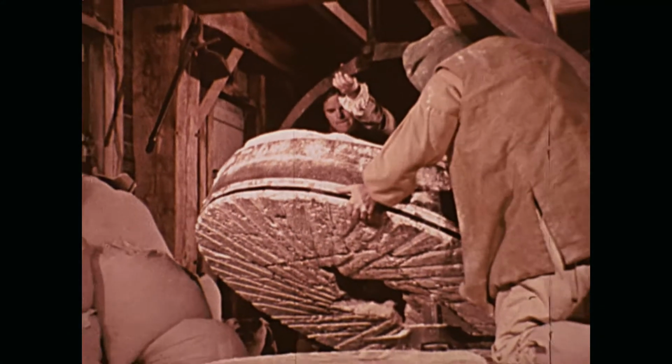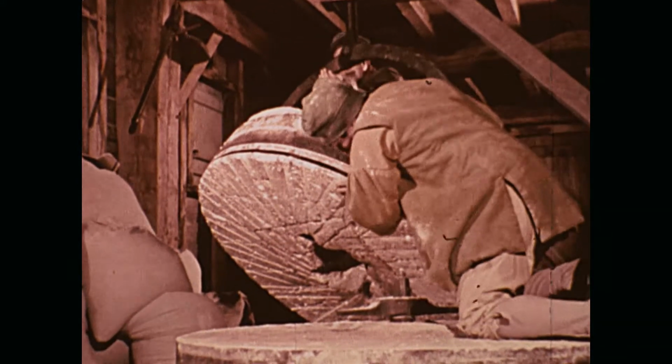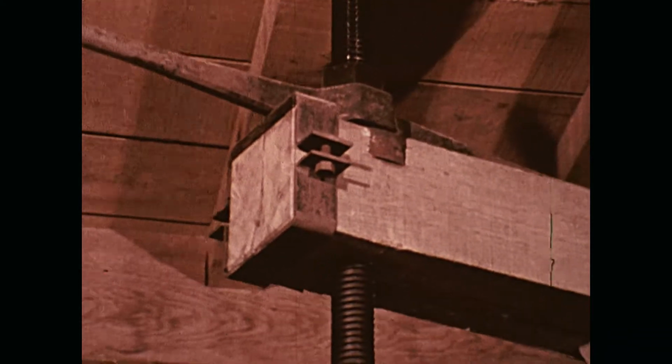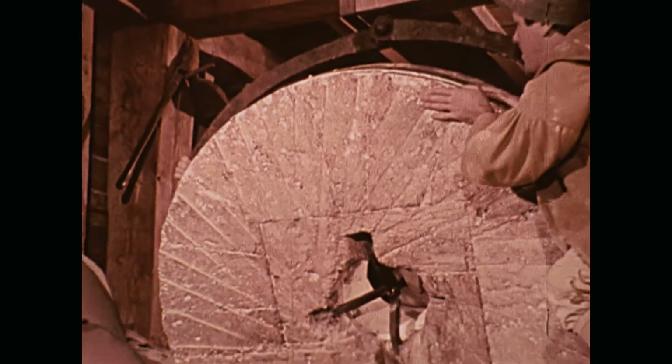Cautiously, the miller's men lift off the runner stone. Weight, 2,400 pounds. When it's fully raised, the apprentices can turn the stone upside down and lower it to the floor to dress or sharpen the grinding surface.